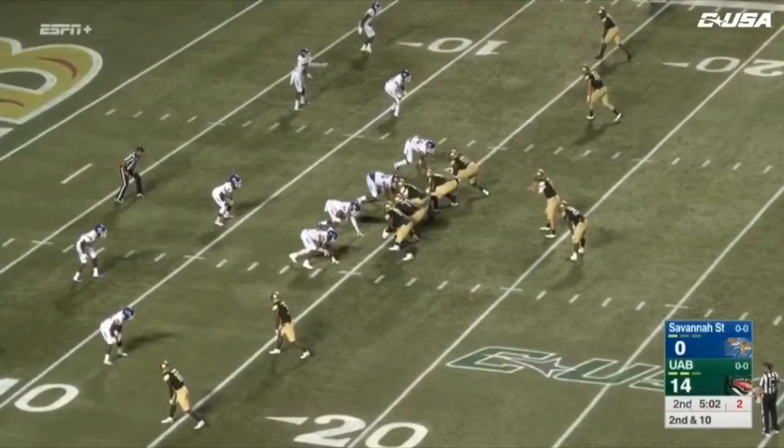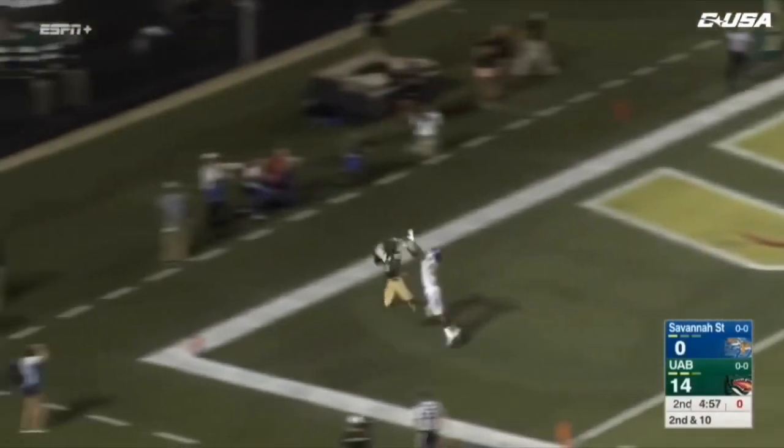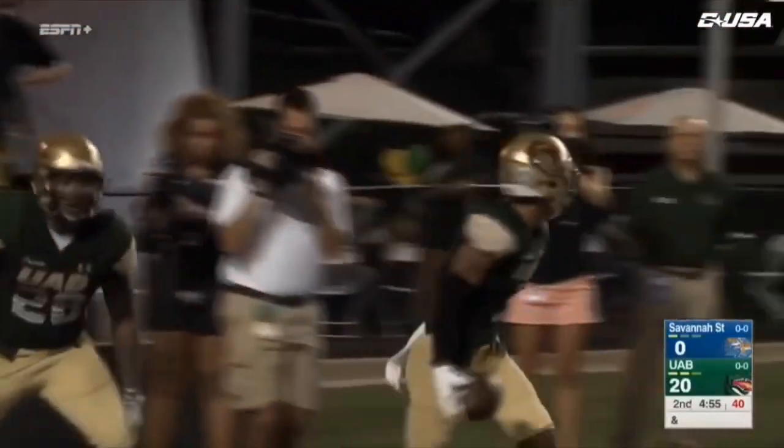Play clock dwindling. Erdely gets the snap off just in time. We'll look for the touchdown, far corner. What a great throw, and what a great catch. AJ Erdely to Andre Wilson. Touchdown, Blazers. Well, as the quarterback.